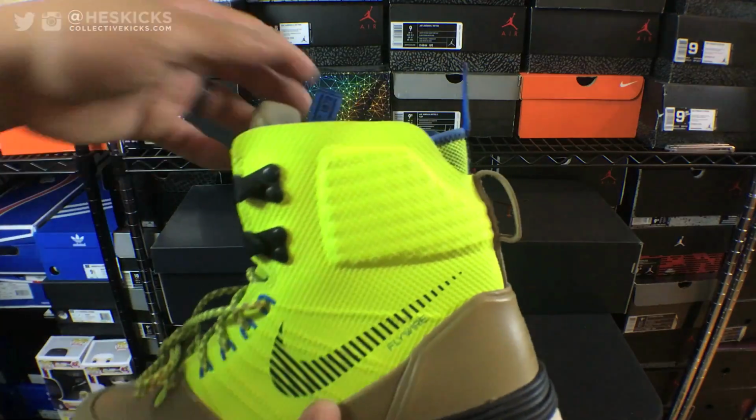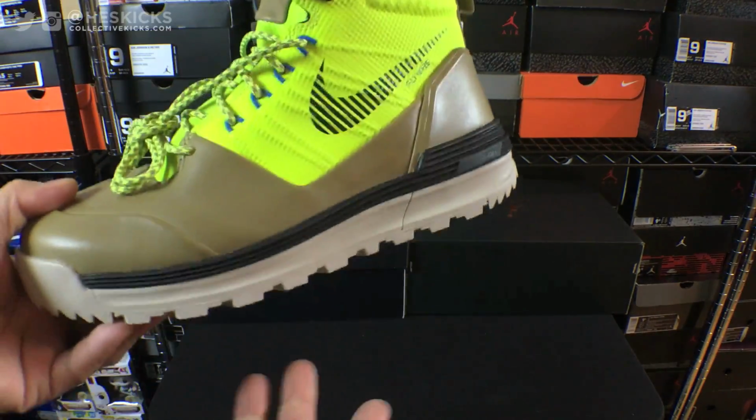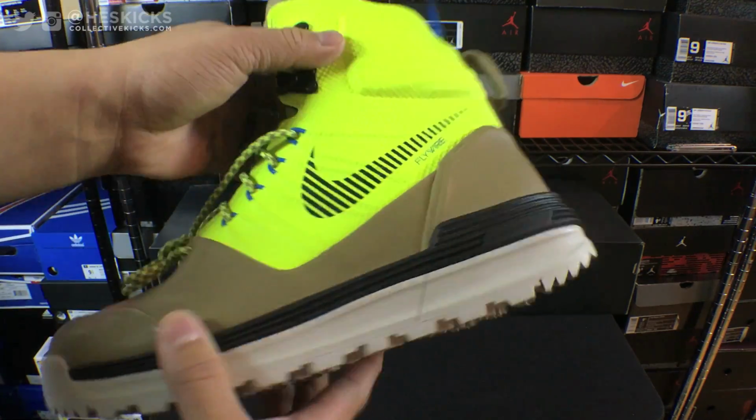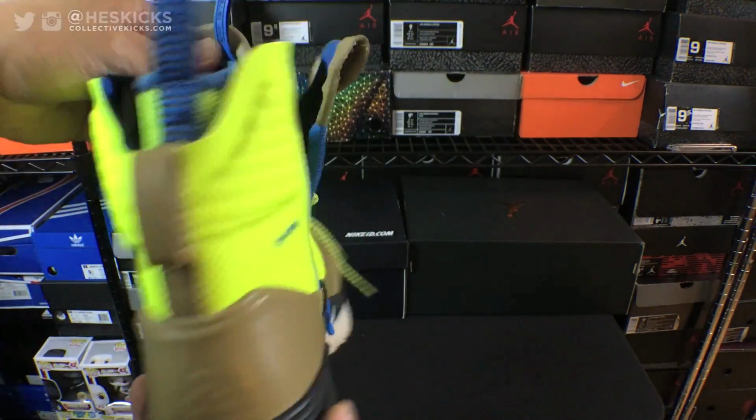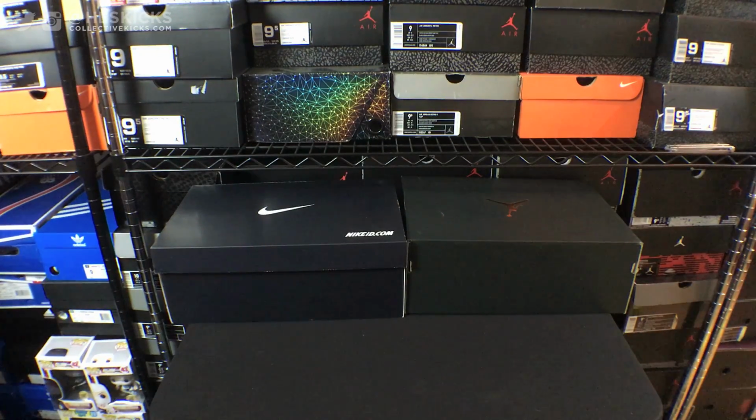To start off, this is one that is not in the running because this is a boot, and this is a sneaker video, so I could be putting Timberlands in this video, and then the Lunar Arcos, I believe these are called, in here. But this one I'm really focusing on just sneakers.